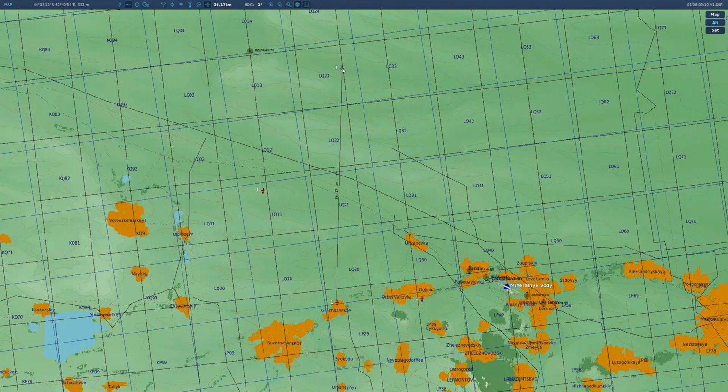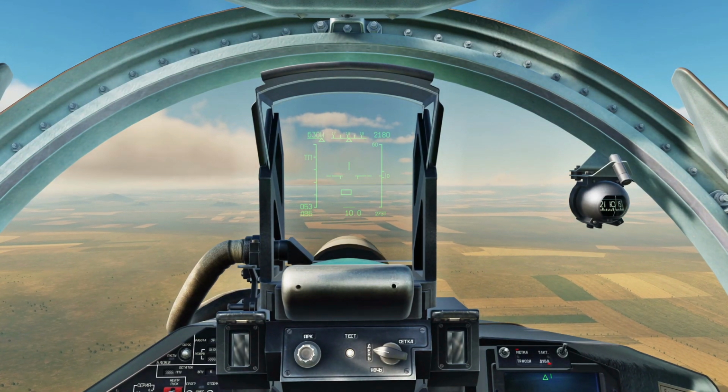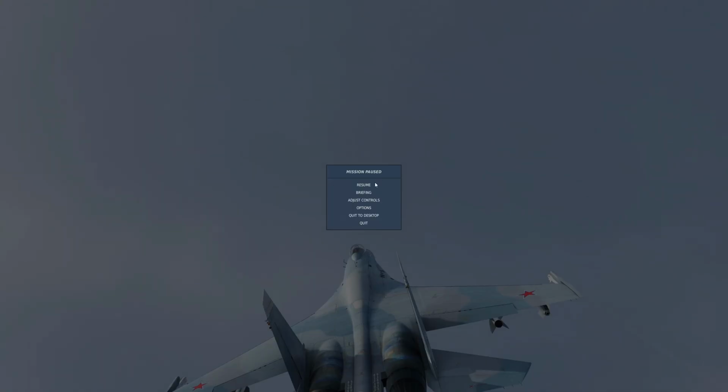So in a clear environment, no clouds or light clouds per DCS 2.7, 35.5 kilometers is when the plane disappears. So let's jump across and put on some clouds and give it a go. All right, let's bring on the clouds.